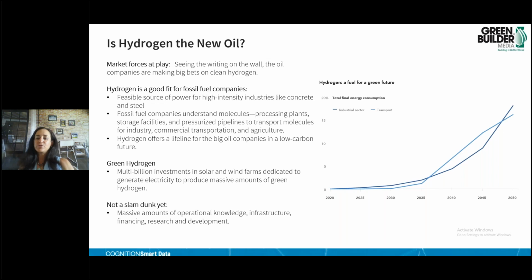Now, most of the hydrogen produced today is called gray hydrogen, and it's derived from natural gas using an energy-intensive process that emits a large amount of carbon dioxide. So it's really not a sustainable option. Now, the next step in the hydrogen evolution is called blue hydrogen. It's touted as a clean alternative, but it still uses natural gas mixed with steam and catalysts. But the carbon emissions are captured and stored. But even so, the total emissions from blue hydrogen are about 12% less than gray hydrogen.